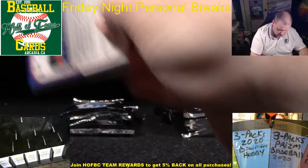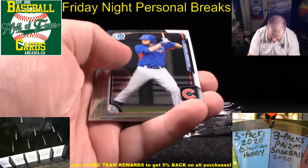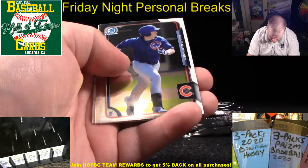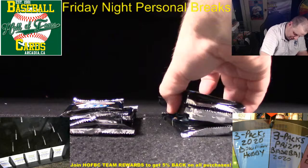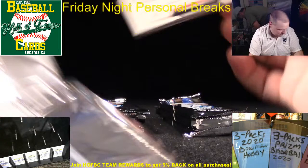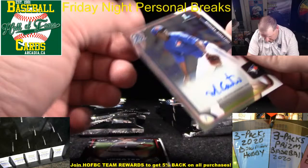Liriano, Preston Tucker, Pierce Johnson. How about a Ramil Tapia updates? Jake Cave in a Yankees uniform. Springer and Osuna. Still looking, I think, for four autos. And we've got seven packs to go, so we should be seeing a lot of autos. A lot. Howie Kendrick, Michael Taylor rookie, Chris Davis, and ask you shall receive. How about a Miguel Castro on card auto?